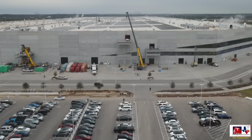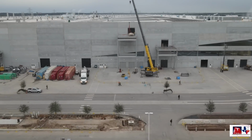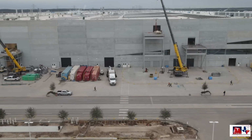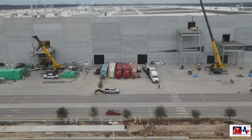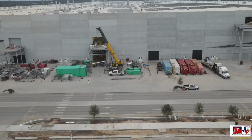And as we continue back closer to the main building, I'll give you some good views of the activity on the north end, specifically where those red and white and blue trailers are. That's in front of the plastics manufacturing section.